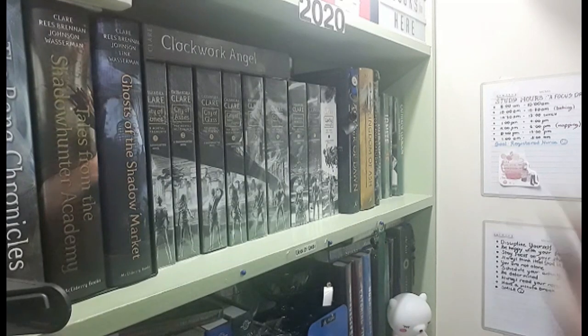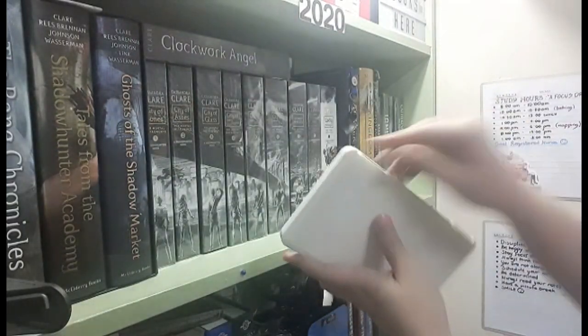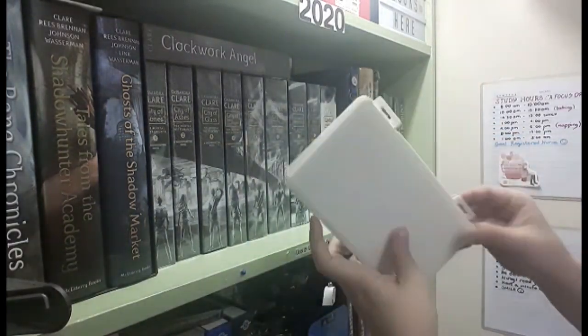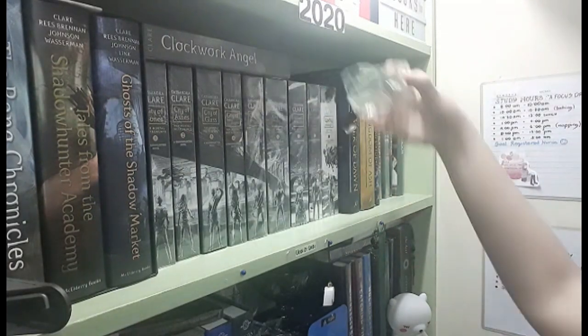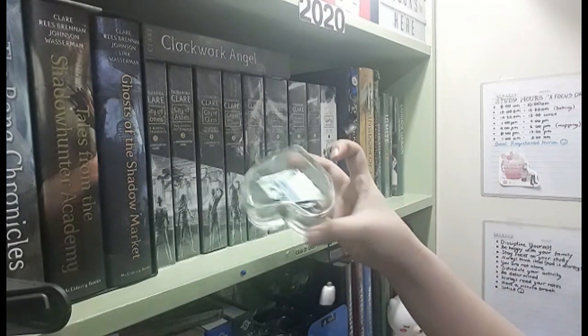So, next, I have here a container for my masks, because I was going to use this for the review. Here are my surgical masks. And also, I have here the small post-it calendars that I will be using.